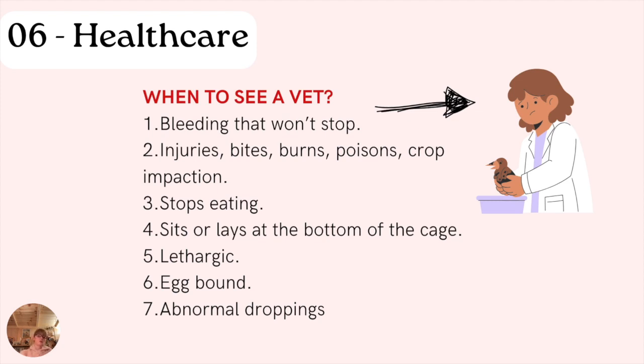So in that case, you would put a little bit of flour on the blood feather to help encourage clotting. But if this doesn't work, then obviously see your vet straight away. Injuries, bites, burns, poisons, and crop impaction. Obviously, these all require an immediate vet appointment. If your bird stops eating, this is obviously a huge red flag that something is definitely wrong with your bird. So it is important to see a vet when that happens.